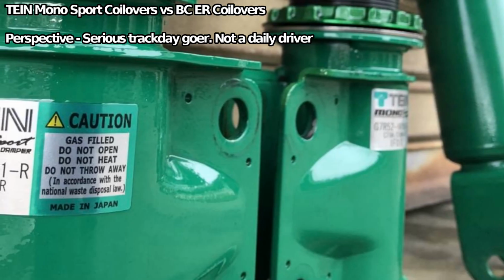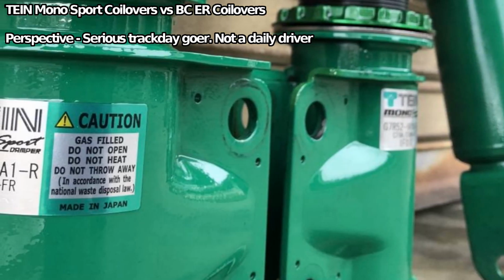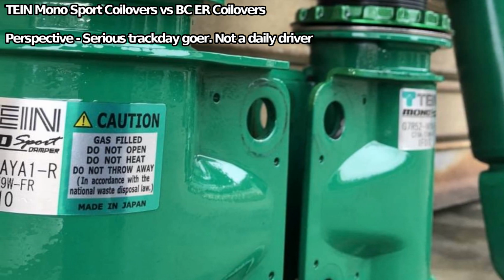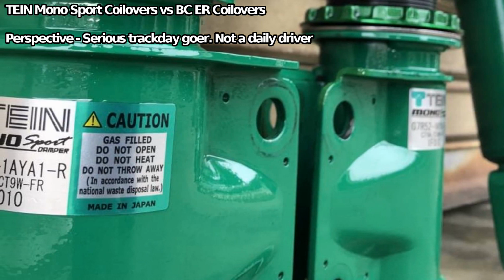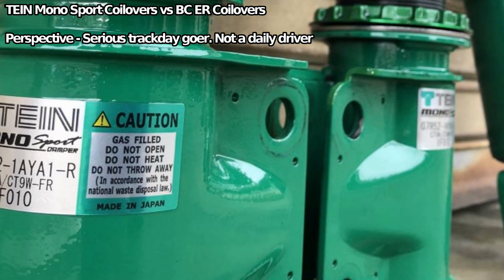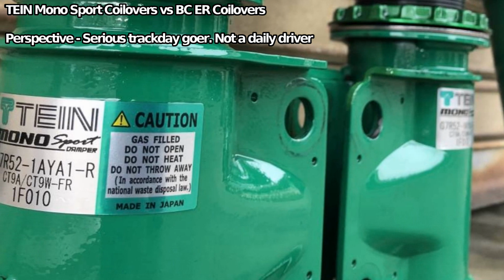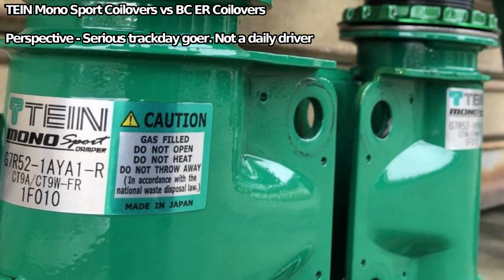So I'm just going to go through the main areas of the coilovers. I'm going to give points to each coilover, and at the end we're going to total it all up and we're going to see which is the winner. So first of all, top mounts. The TEIN Mono Sport has got adjustable top mounts, so does the BC, so they both get 5 points for that.